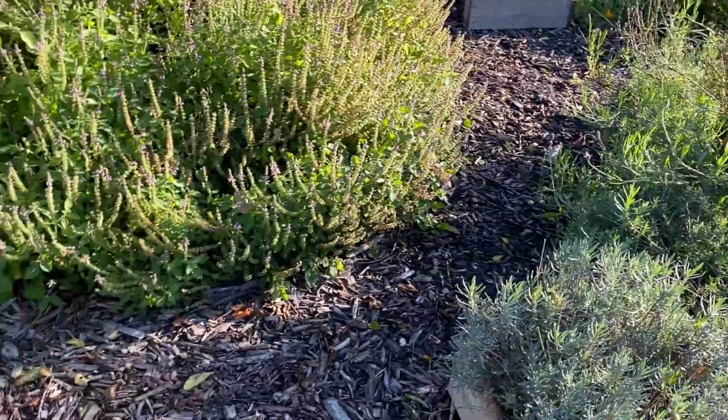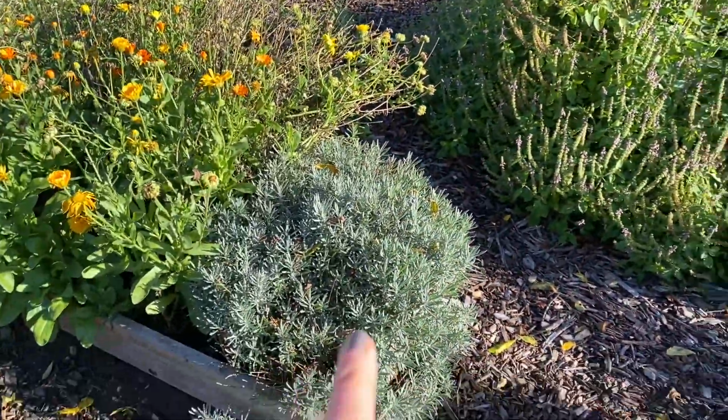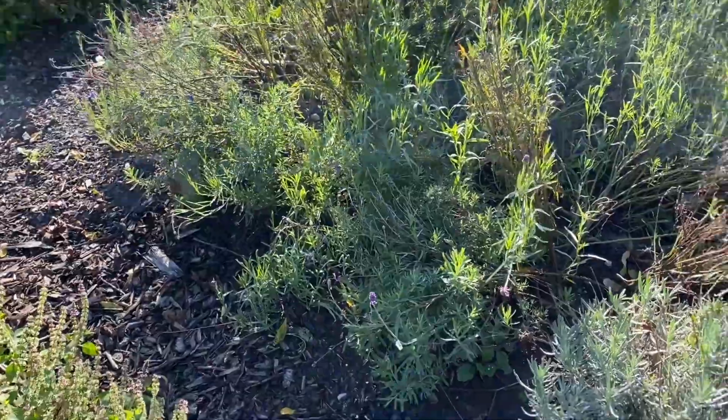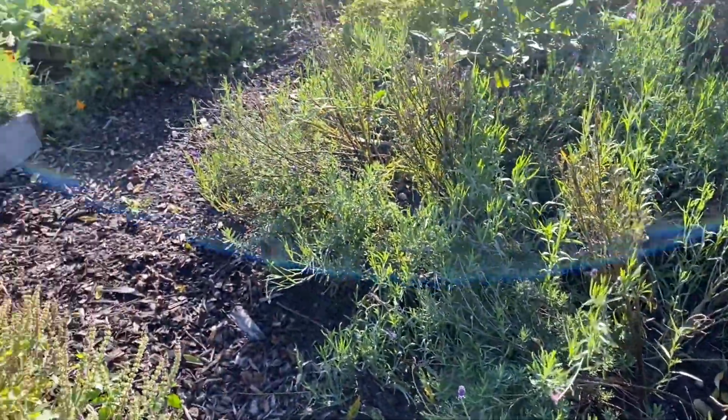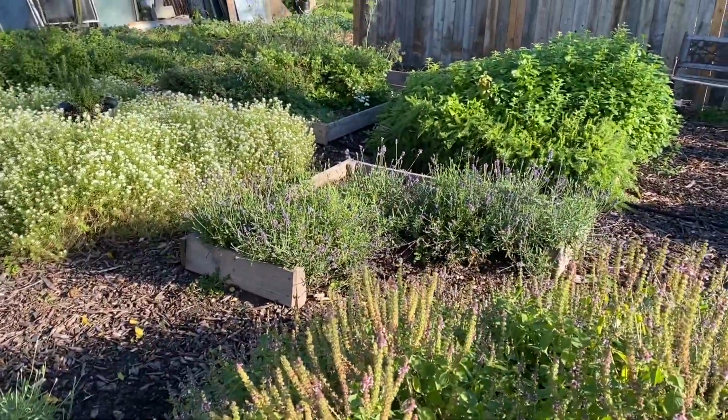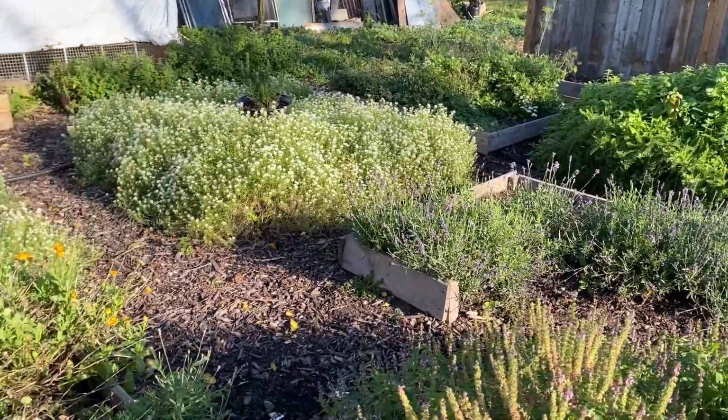Then we have our center beds with our lavender. The lavender has done really well as the border, and so I'll be making sure that I trim that up and shape it so that it has a nice beautiful border all the way around, all four. That one you can really see is done beautifully.